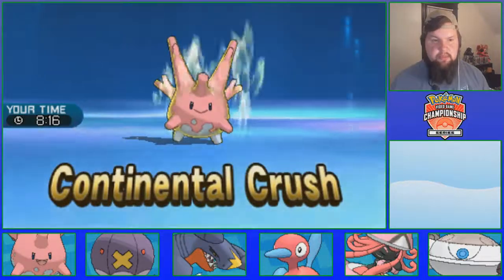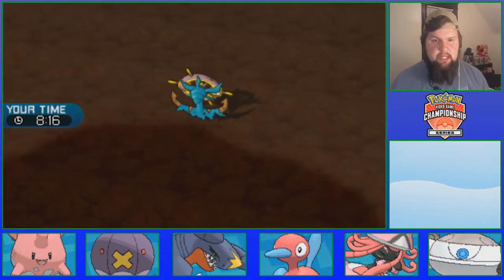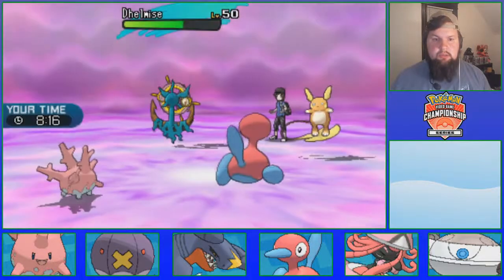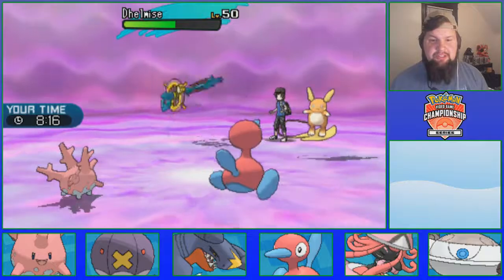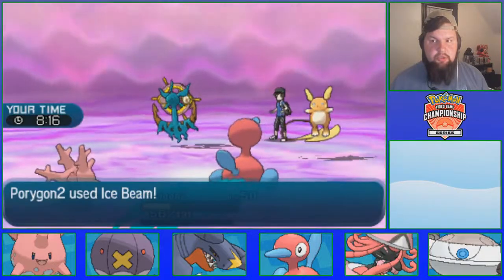I'm thinking Delmise is relatively bulky. Thankfully, it doesn't have that steel typing. It is Grass Ghost. Come on. Oh, of course. Oh, no! It's got a Figgy Berry, too! Oh, no, Corsola. Oh. It hit Porygon 2.